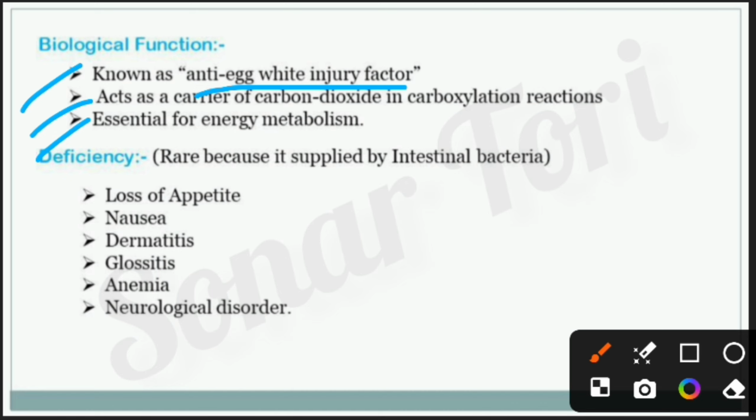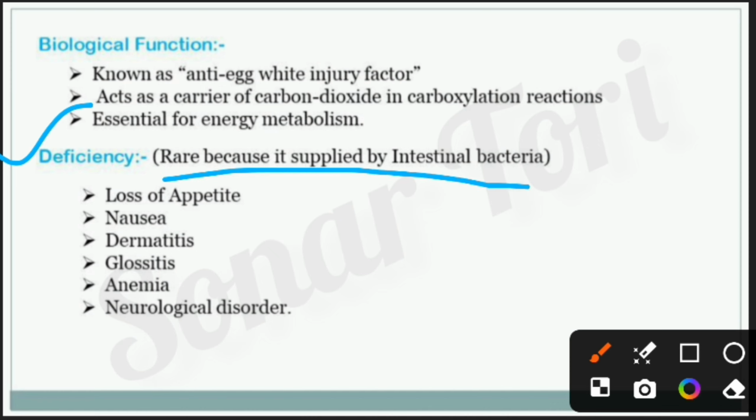Other biological functions of vitamin B7 are that it also acts as a carrier of carbon dioxide in the carboxylation reaction, and it is also essential for energy metabolism. Then the deficiency. The deficiency of vitamin B7 is rare because it is supplied by intestinal bacteria.